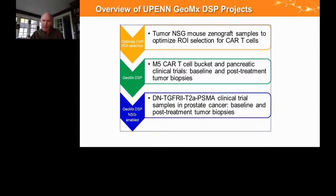So we've been working with NanoString now for almost 2 years, trying to understand how we could study these complexities in the tumor microenvironments with CAR T cells. We first began to test in mouse models with NSG mice that are xenografted with human CAR T cells. And then we have moved more recently to studying patients on our mesothelin trials with pancreatic and ovarian cancer, and are just beginning studies in the trial of prostate cancer.